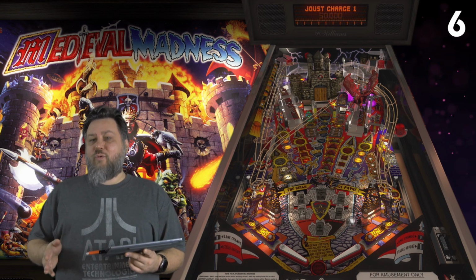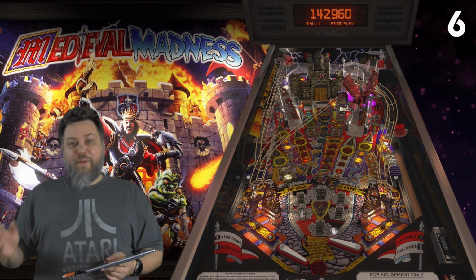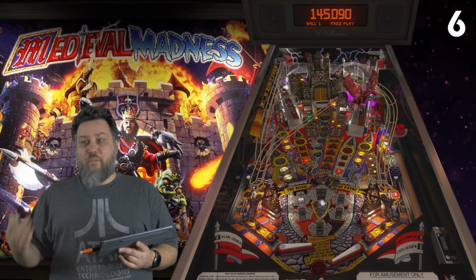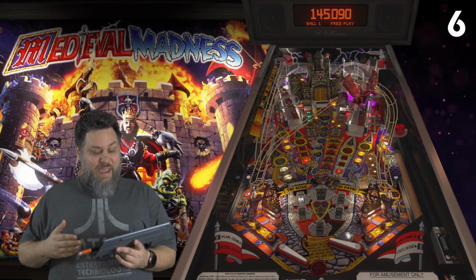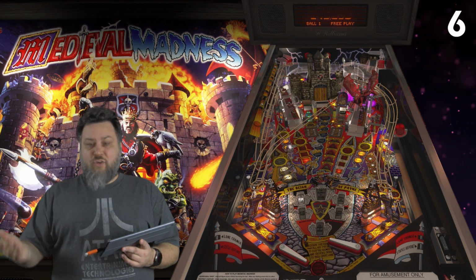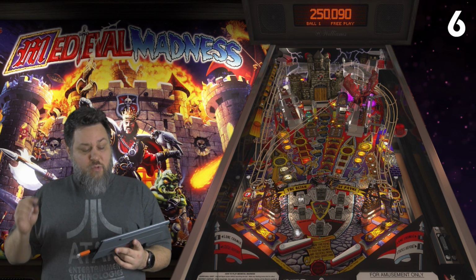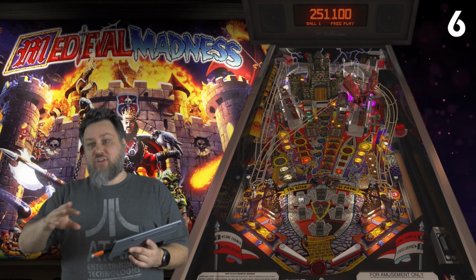But the reason why I like Medieval Madness a little bit more than Attack from Mars is because of the multi-ball in Medieval Madness. Because once you make one of your shots a certain number of times, let's say it's the Joust shot, you activate the Merlin spot for a Joust multi-ball.